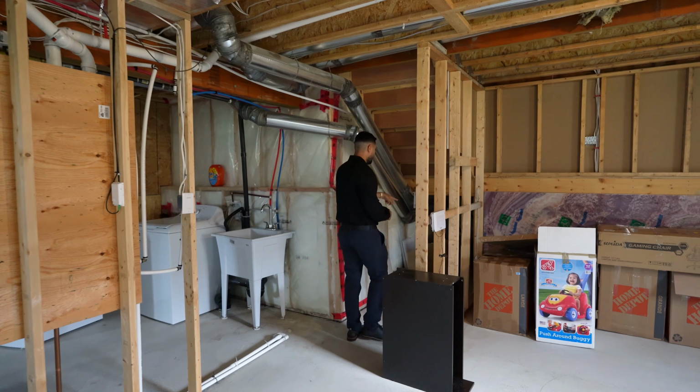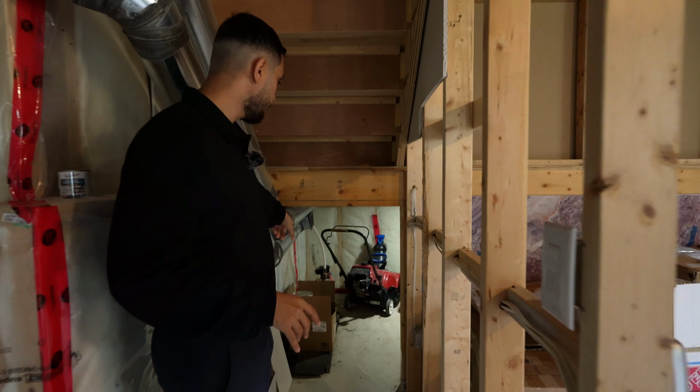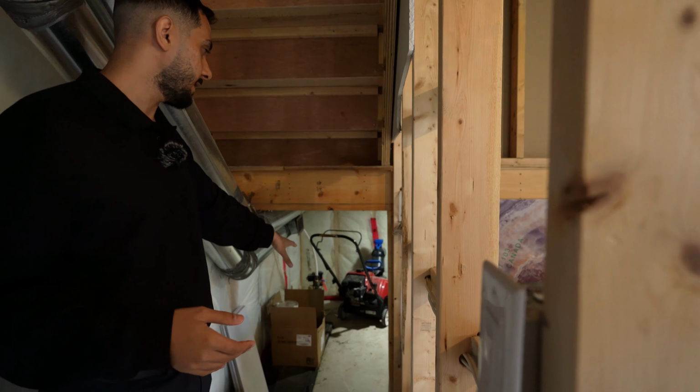And here is where you have your sump pump, a little storage area, and your sump pump to prevent you from flooding and stuff like that.